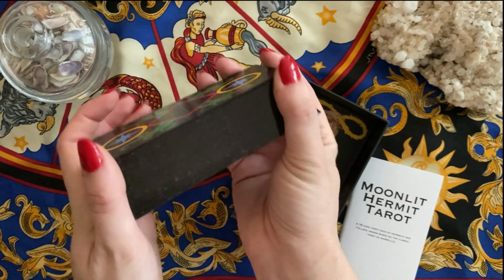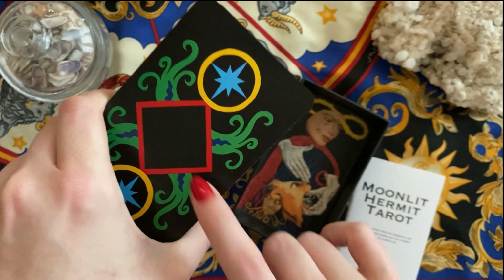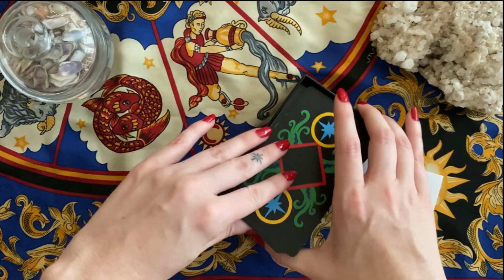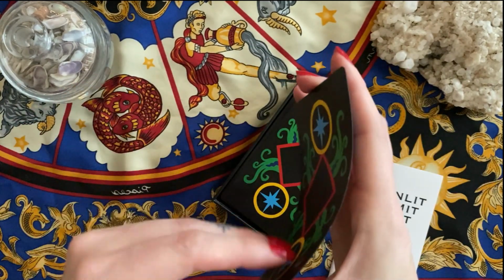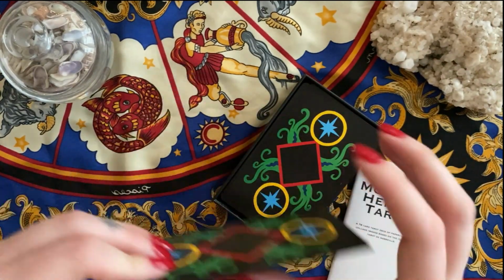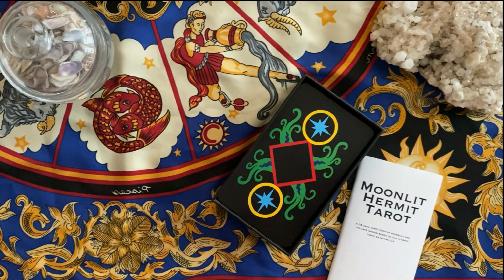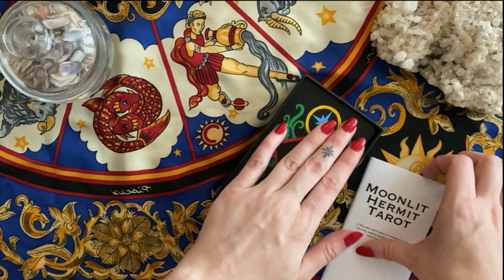It's also black on the sides, which is fun. I mean, it'd be weird to have a black back and a black front and then white sides, you know? It's very linen-y. Trying to think of what deck it reminds me of as far as the cardstock. It feels plasticky, you know? Like it'll hold up.